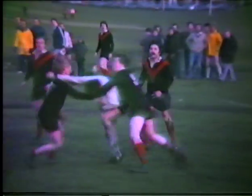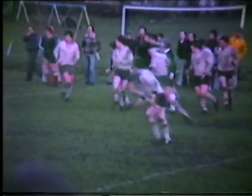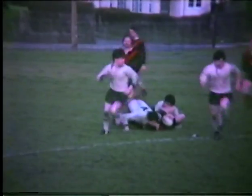Lowerhouse with the ball, making the way back over the halfway into the West Bank half. Taking again down the wing. An interception there by the West Bank number 14, gives him possession of the ball, and the ball comes over to the middle of the field, still inside the West Bank half.